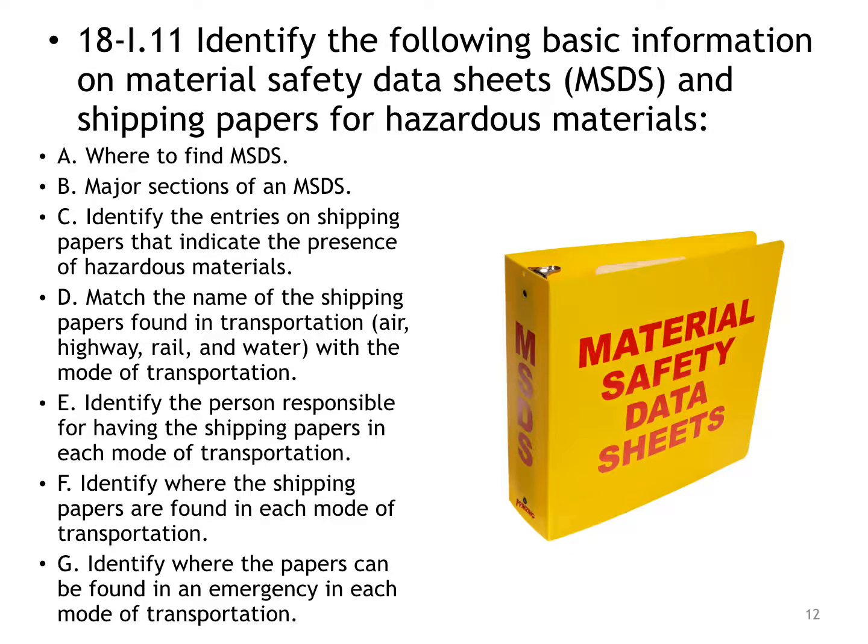Identify the following basic information on a material safety data sheet, MSDS, and shipping papers for hazardous materials. Okay, guys, this is actually a really important book. I'm not going to go into full detail on the MSDSs, but every possible single thing that you would ever need for that material is going to be on an MSDS. Here's the kicker, and this is a big one.